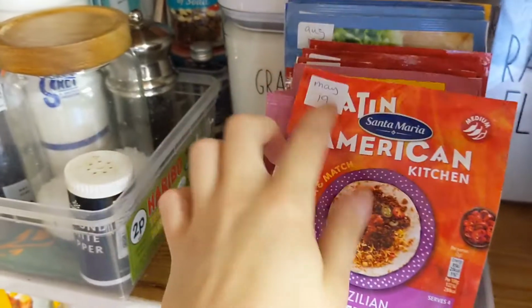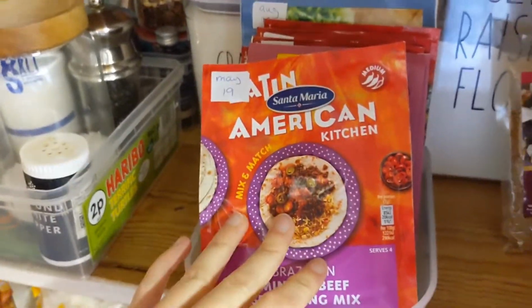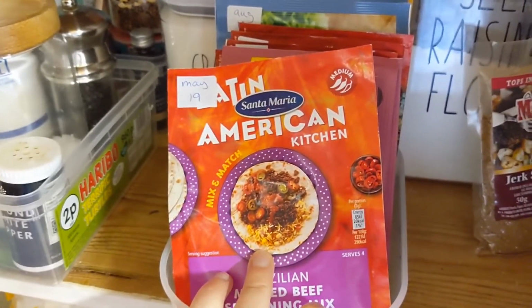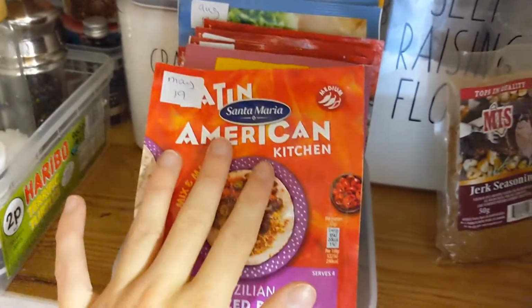It's spices, not being funny. I don't think that actually means anything. I might be wrong, I don't know. But we're not going to throw it away, because I'm pretty certain it's not going to make us poorly. So we'll use that.